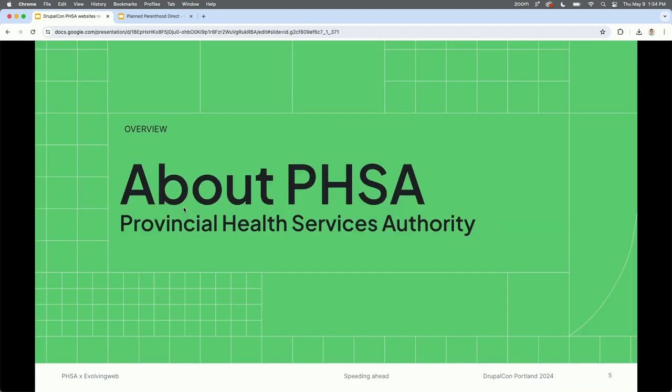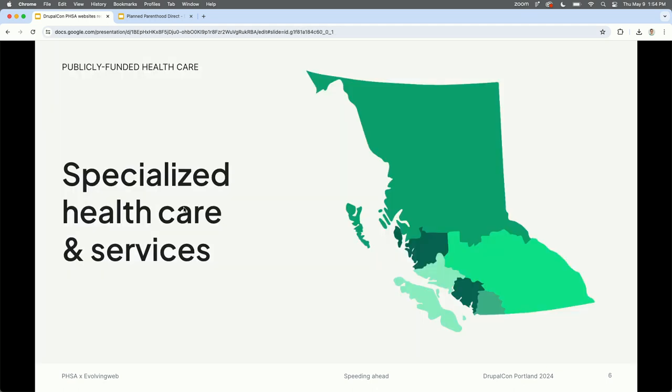To get us started, I'll share a little bit about the Provincial Health Services Authority, which is a mouthful, so PHSA, just to give some context for the work we're doing together. In Canada it's a little different from the healthcare system in the US. We are a publicly funded healthcare system, so all of our dollars come from taxpayers.